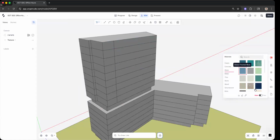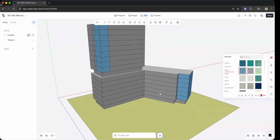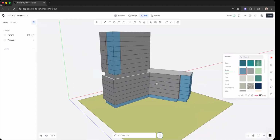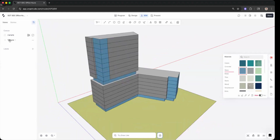We could go glass and we could say we want this to be a frosted blue here. So you could certainly start painting materials onto the design concept just to help highlight either main massing areas or just overall diagrams within the model as well. So something to just keep in mind that you can absolutely start doing. You don't just have to look at the department level view.